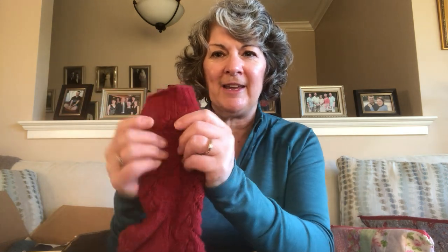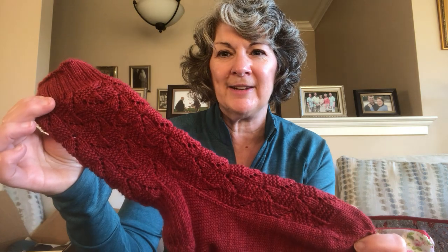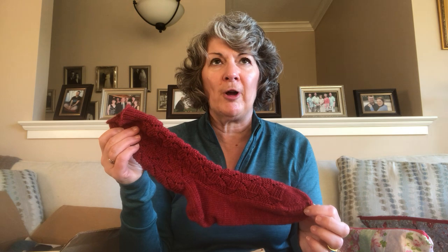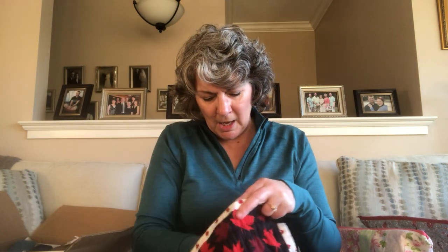It's a design that I designed. It's a pattern I designed, and I am knitting this pair from Sweet Fiber Yarns in the, I think, apple picking colorway, something like that. Yeah, apple picking. It's from the fall 2022 sock club.